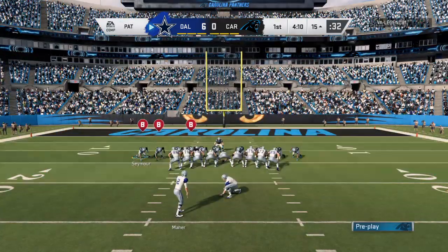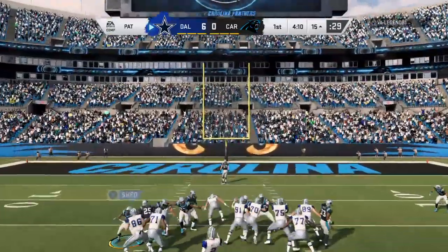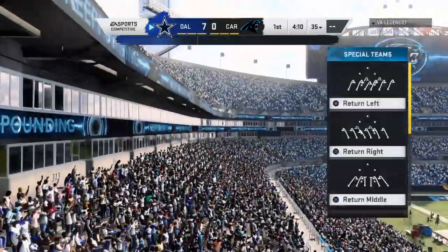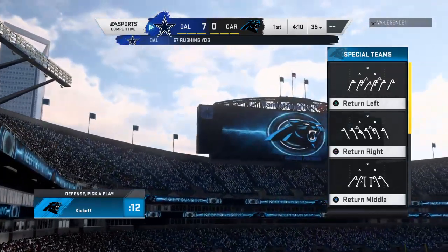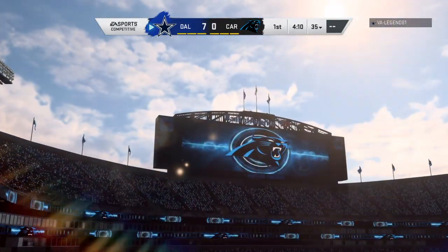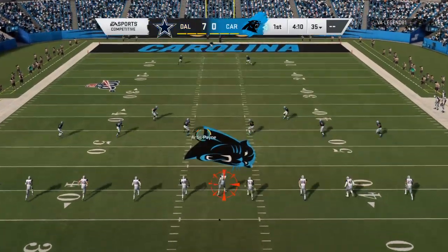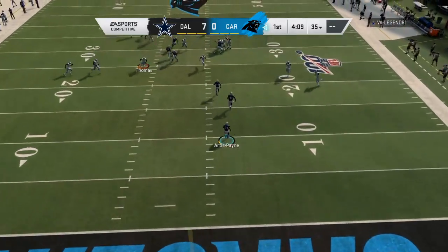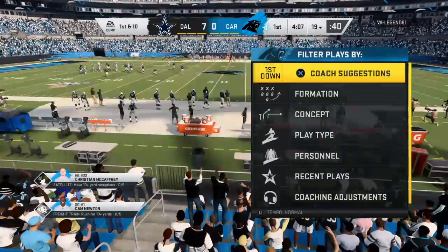Brett Maher on for the extra point. And this is up and good to make it 7-0 Cowboys. Following the touchdown, here's Maher to kick it away. This will be taken to the back of the end zone. And he'll take it back to about the 19-yard line.